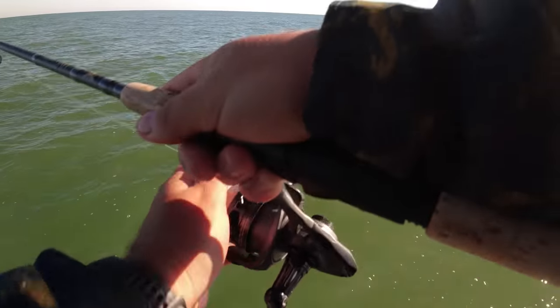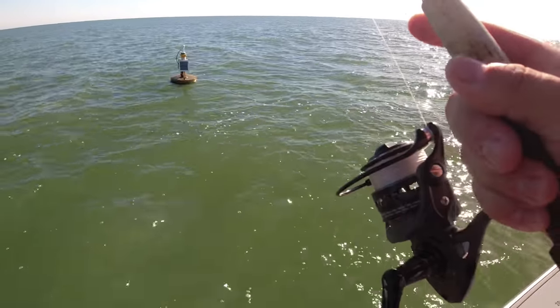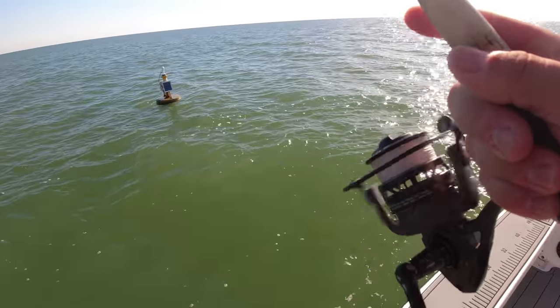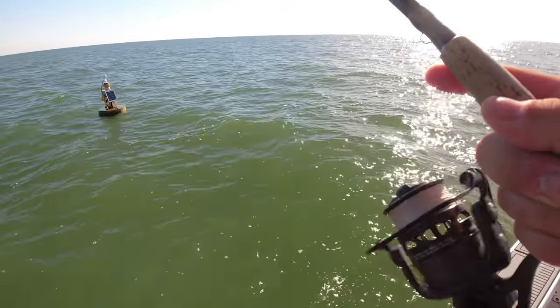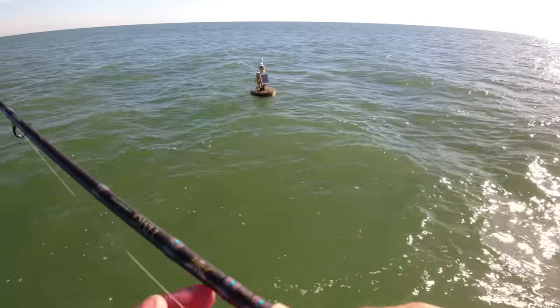I'm gonna throw the big one that's right over there, try to get him to eat it. Oh, yep, this is it. He's on it. Yep, he's about to eat it. Yep, he just got, oh, nope. He changed his mind. Come on, man. He swam up on it and didn't commit to it.